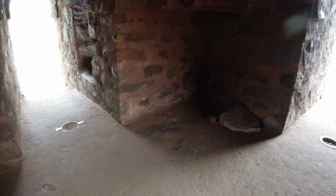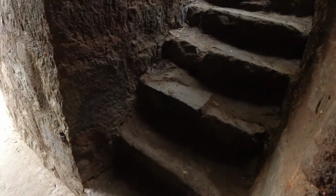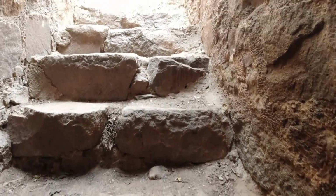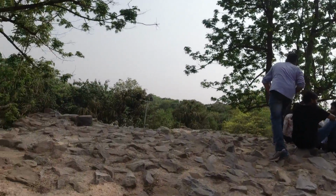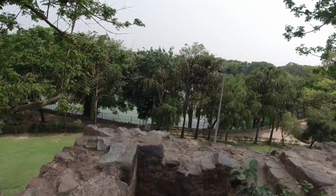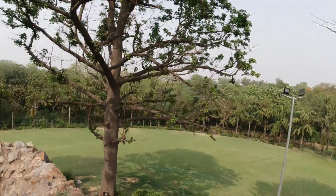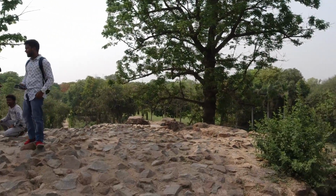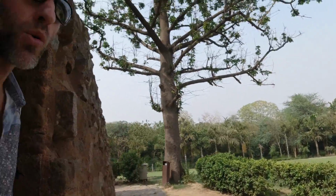So I guess it had another level below and another dome above, something like that. And let's get up here. Alright, I'm ready to get out of this heat. Go find somewhere cool to take a seat and get a nice cold beer.